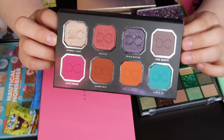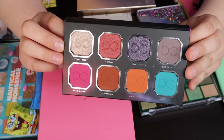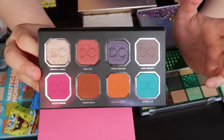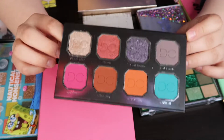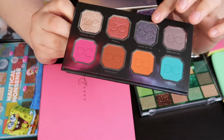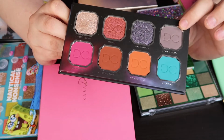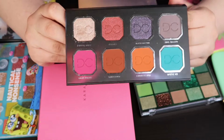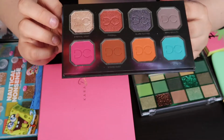I just wasn't crazy about the Berries and Cream. If you are interested, I'll leave my reviews playlist up in the cards or down below, because a lot of these palettes I've done reviews over. But this one has really pretty colors in it. I really like this blue here, and I really like this one too. And this gray brown color, I really like it. I really want to play with this sometime soon.